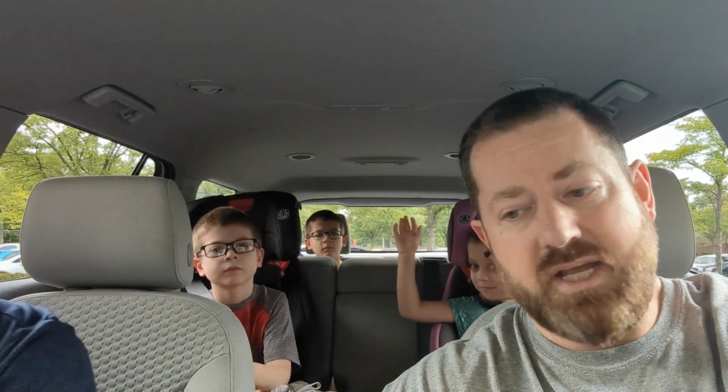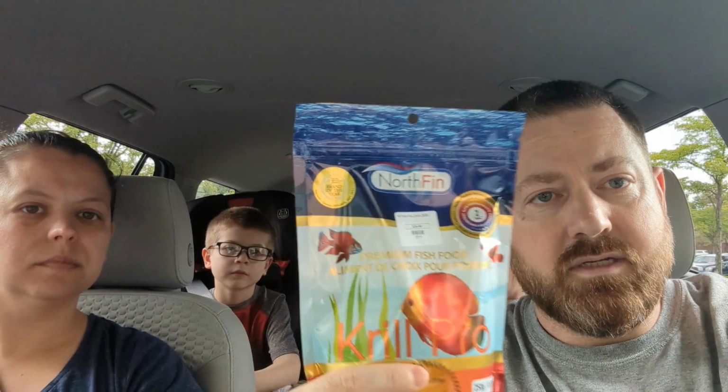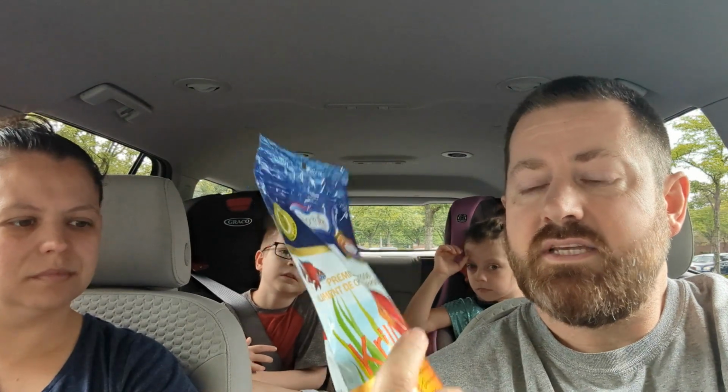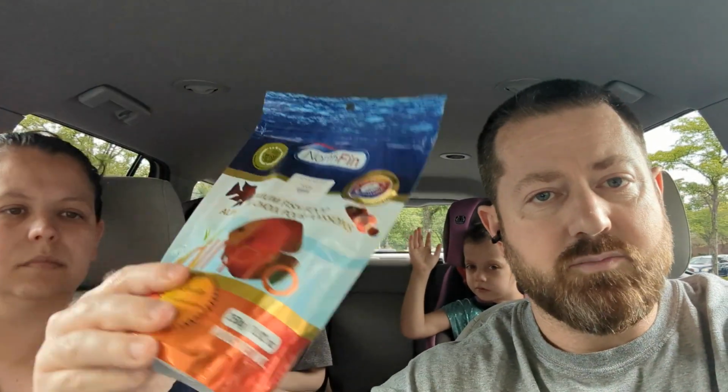Main thing on that store, though, prices, I would give about a 4.5 stars, mainly because the Northfin cost is pretty decent for those size bags. That's why we like to buy the Northfin from there. That would be these here. The price, where's it at? It's hard to see. So this Krill Pro, 25 bucks. Pretty good. That's actually a pretty decent price. That's even pretty decent when you compare it to Amazon.